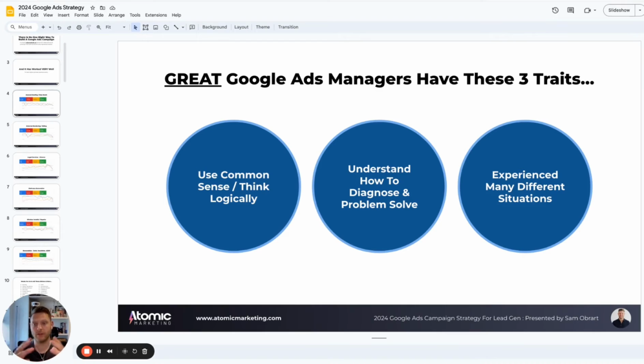And before I begin, I want to share a few simple traits that I feel great Google Ads managers have. And it's really the most important one that I've come across is using common sense and thinking logically. This is massively important. The second one is understanding how to diagnose and solve problems. And lastly, the third one is having that experience in many different situations.